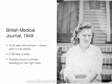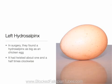The first few pictures I showed you were from an article published in the British Medical Journal in 1949. A 24-year-old woman was complaining of a sharp pain in her pelvis. She said it felt like a knife. The doctors examined her and found a small swelling on her right side, which she said was very tender. When they opened her up surgically, they found a hydrosalpinx as big as an egg. It had twisted about 1.5 times in a clockwise direction.